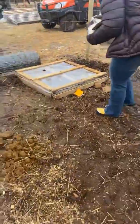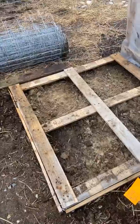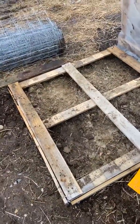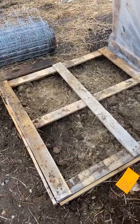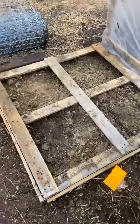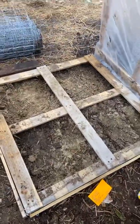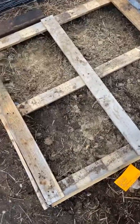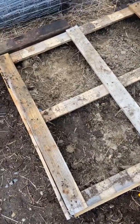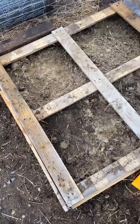Over here is a cold frame that I built out of 2 pallets and some plastic. Very, very simple cold frame. I put some more dirt in it, put some compost in there, and planted lettuce seeds. I'm going to have lettuce in about 30 days in this cold frame. We want to make sure we get some things started that we can.